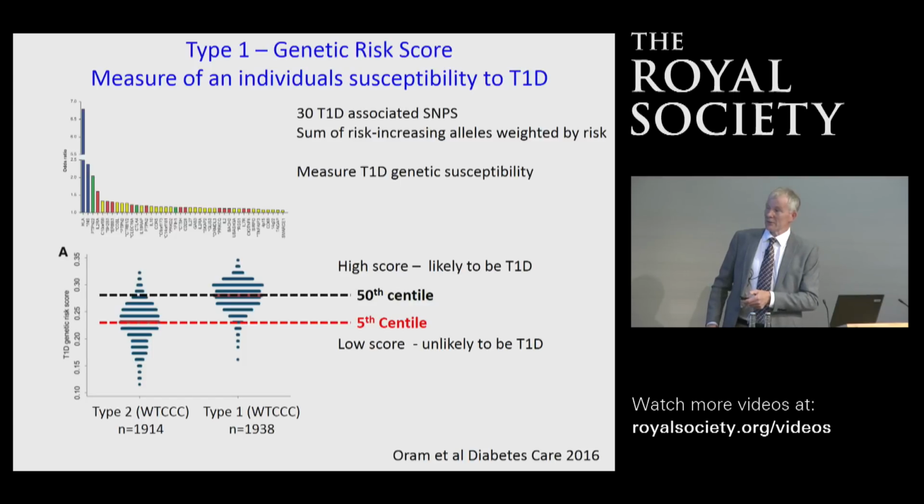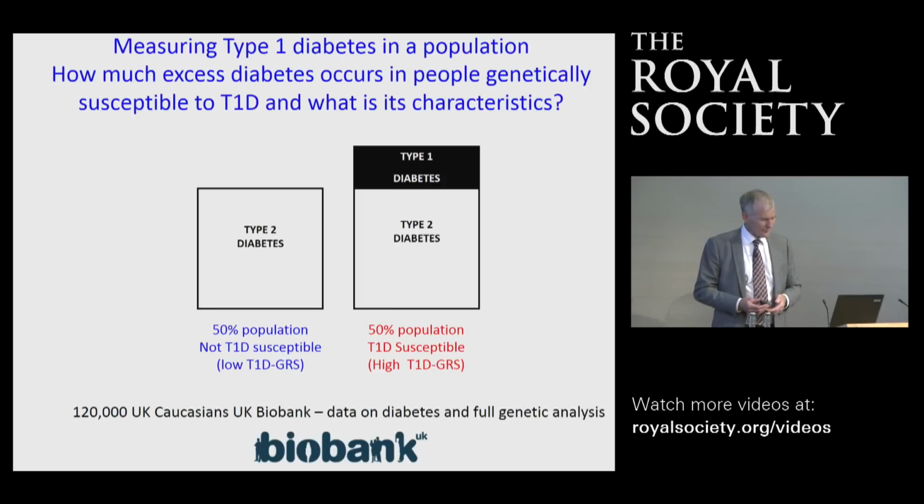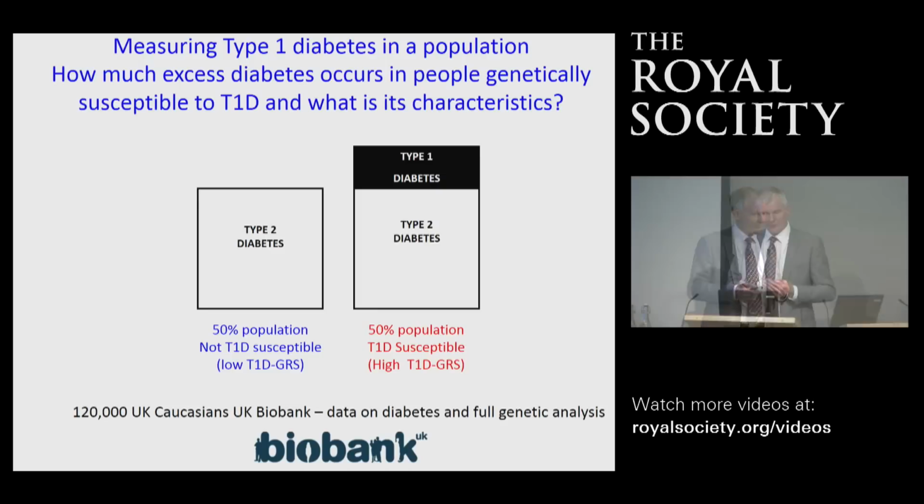What we felt was that within a population, people that were this low, if they got diabetes, were most likely to have type 2 diabetes. So we could use this susceptibility score almost in reverse, as a diagnostic test for not type 1. And the next question was, can we measure the excess of diabetes that occurs in people that are genetically susceptible to type 1 diabetes?